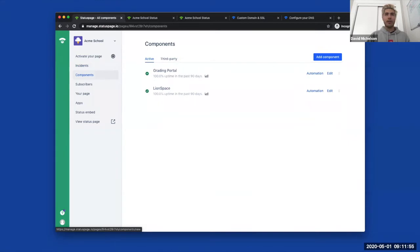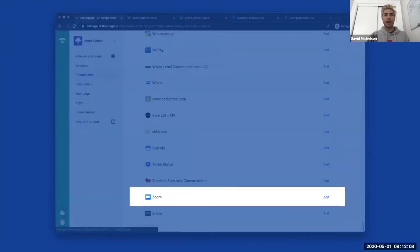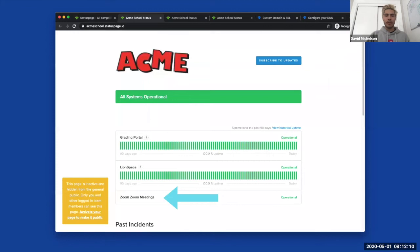So let's check out our components and go to the third-party tab. Here we can choose from a plethora of services and have their statuses trickle down and reflect on our own page. Oh, there's Zoom. Let's go ahead and add it. So we go back to our status page and see that Zoom is now part of our own page. So if Zoom actually updates the status of their meetings component that we see here, that status will trickle down to our page and let our users know that Zoom is down without us moving a finger.